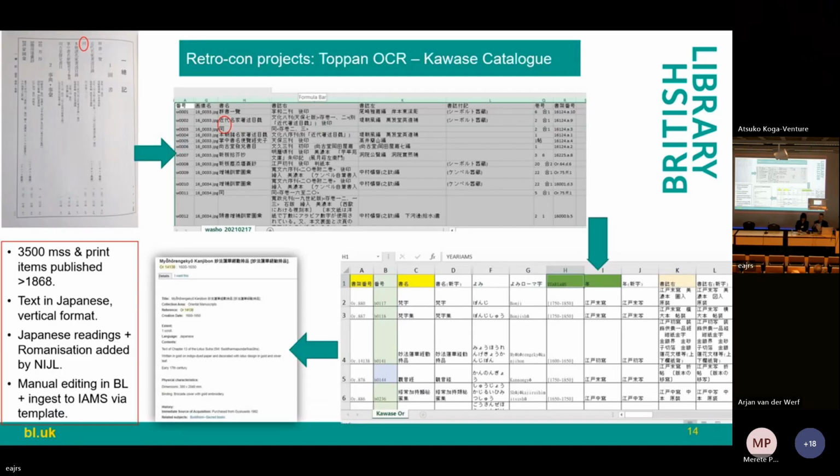Now we move to the Kawase catalog. By contrast, the Kawase catalogue, by Kawase Kazuma and Okazaki Hisashi, has very brief Japanese entries for 3,500 items, all using the traditional form of the characters, kyujitai.